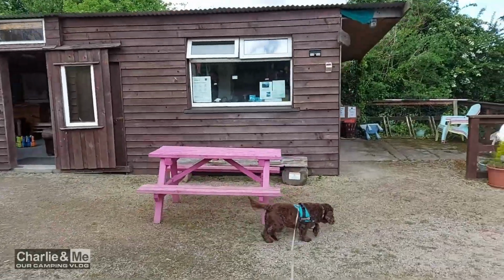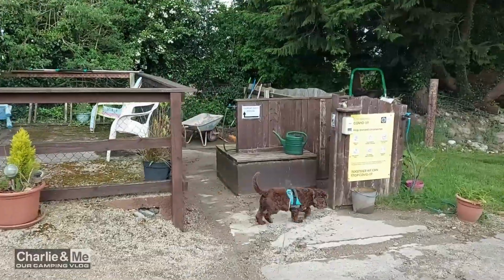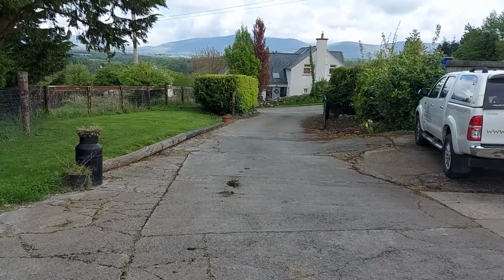That's the office and waste disposal, and there's chemical toilet disposal there and fresh water there, and that's the entrance. Let's see if we can get the drone up.